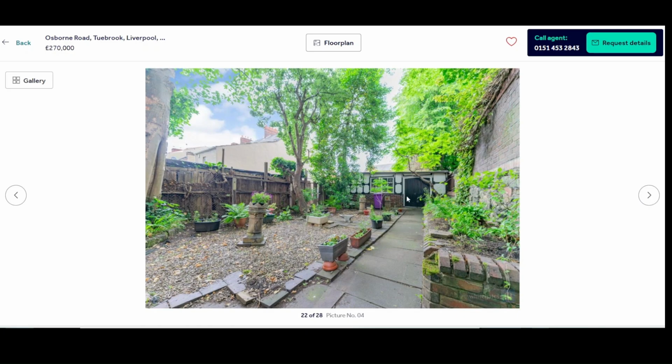And this looks like the garden with the shed at the back there. Plenty of greenery around here, which is really nice. Some big established trees, especially that one there, looks massive. And then plenty of room to plant out here in this pebbled area as well if you wanted to grow some more plants or veggies or something.